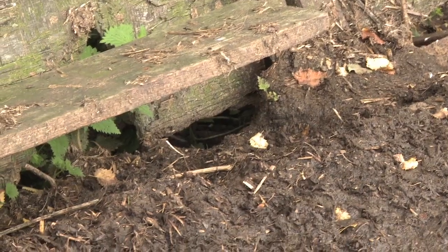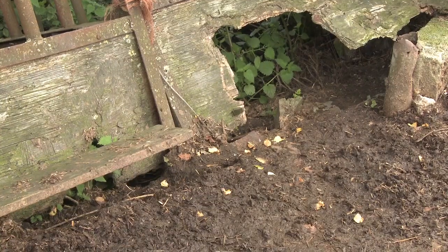While I was over there, I've also noticed there's a few rat runs in the bank, so that's for another day, but probably worth coming back here after dark with a lamp or night vision gear. But for now, we'll head over to the main cattle pen, see what's happening in there.